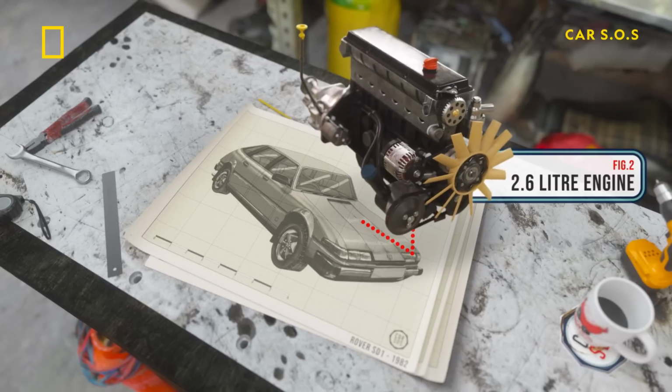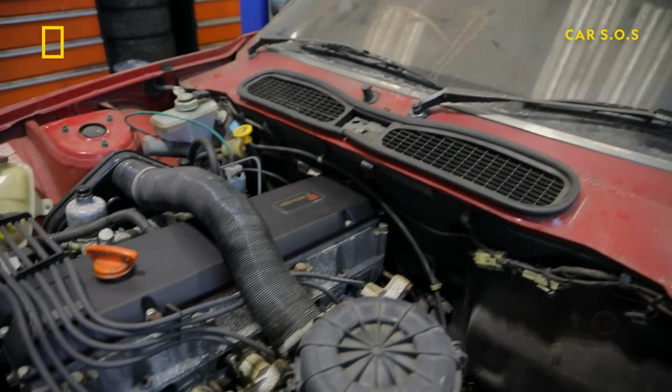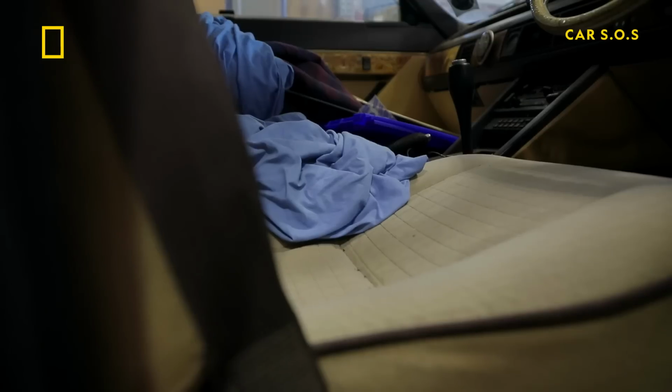Then there's the fiddlier business of that straight-six engine. A blown head gasket apparently took the car off the road. But will it be as simple a fix as that? Or is that infamous bad British Leyland build quality at play?